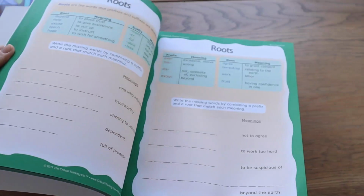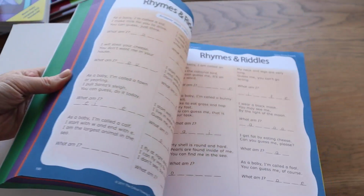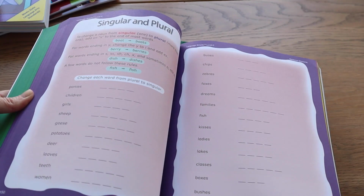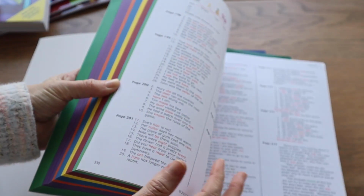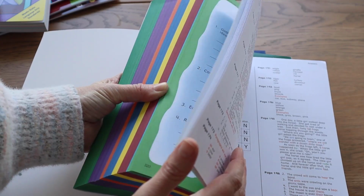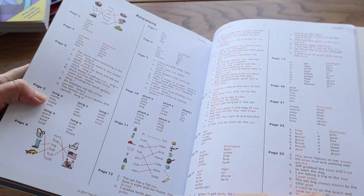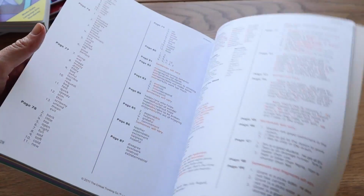And I'm just going to flip through this for you because we've got a bit to get through, so I don't want to take too long. But here you can see it's still colorful, still fun, but definitely more advanced than the first book. Got singular and plural. And at the back of the book, it does have your answers. So that's super helpful. I like it when the answer key's in the same book because I just like having fewer things to have to carry around. So your answer key's all in there. It's very easy to go through.